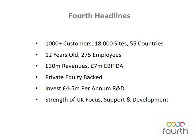We've got about, I think we're up to about 1,200 customers at the moment, across 55 countries, and roughly 30 million in revenues. So fairly profitable. We operate out of 3 fairly large data centers, with about 180, 200 servers. I get to spend about £4 or £5 million a year on R&D. We do almost all of that out of the UK, but progressively as we go across the globe, we're starting to have to follow the sun.